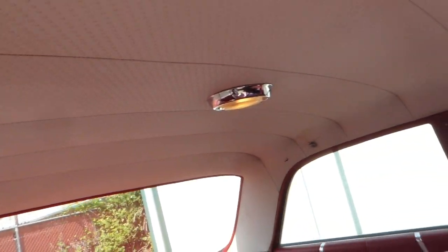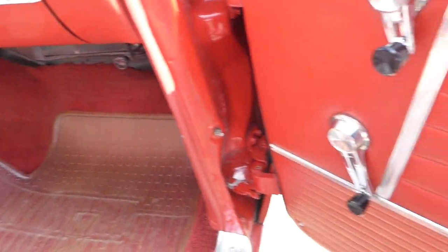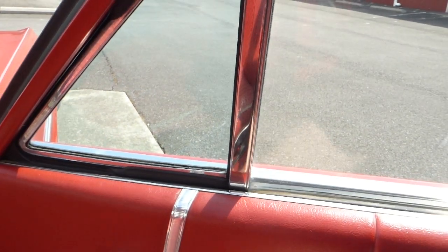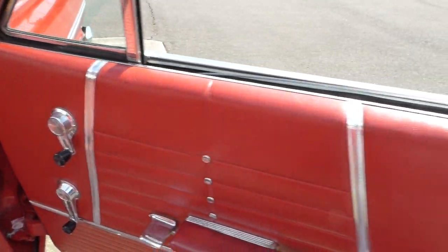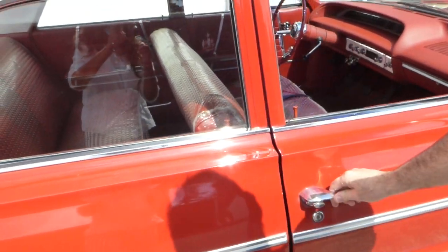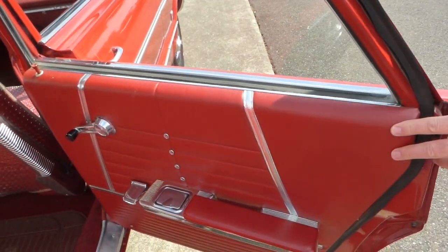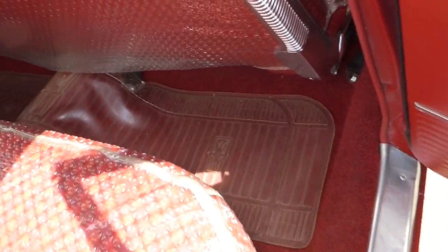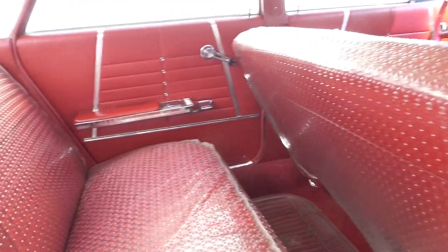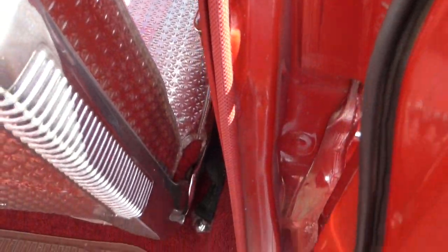Nice back seat, nice headliner, dome light works in there. All your door handles and pulls and everything are nice. Windows crank up easily. All the jambs are nice. It's all original. Look at this. Nice and tight. Again, the glass and bright work, very impressive. I'll show you back here too. Those old school mats in there, front and back, have protected the original carpet. All the seat trim is still intact.